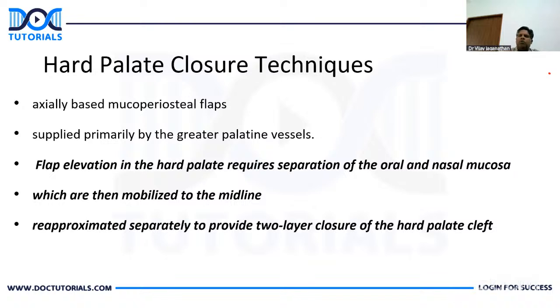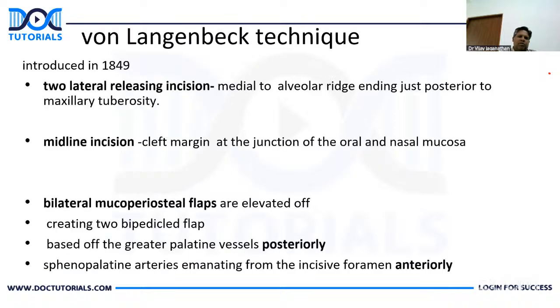Let us go through the various hard palate and the soft palate closure techniques. Okay, so like I told, all the hard palate closure techniques involve raising of a mucoperiosteal flaps. It is supplied primarily by the greater palatine vessels, and subperiosteal elevation is done by a hydrodissection, and the oral and the nasal layer are separately created. The flaps are transposed, and the defect is closed.